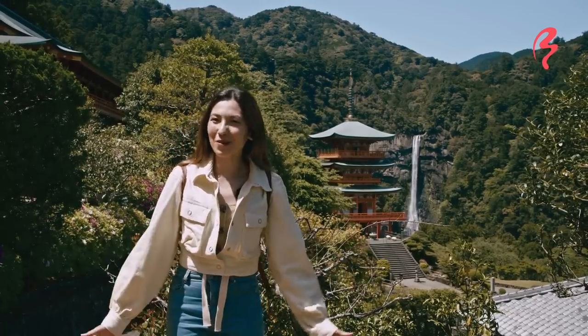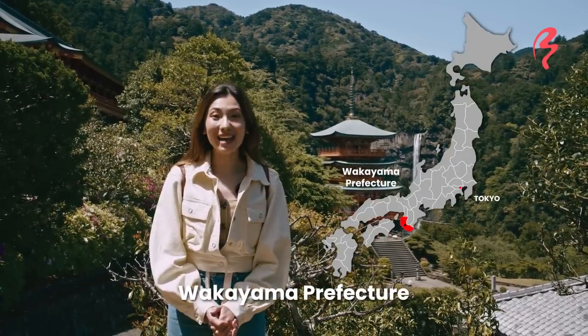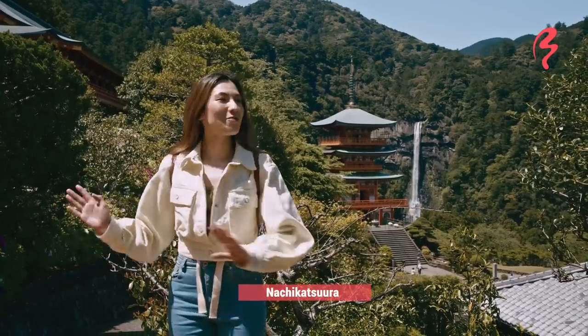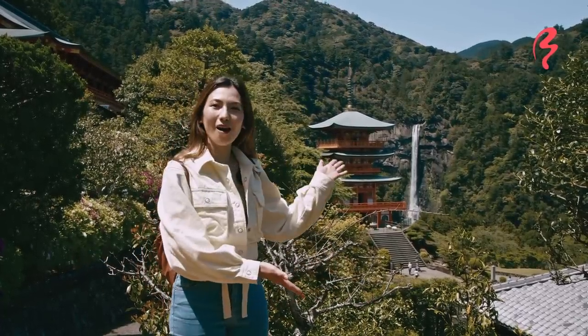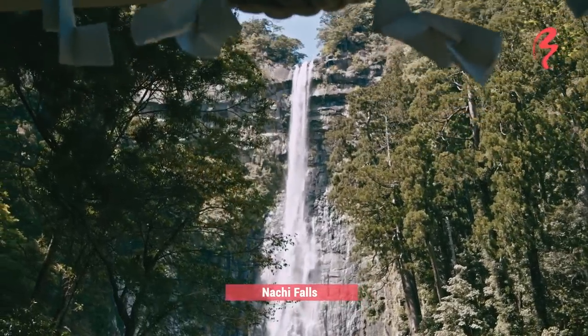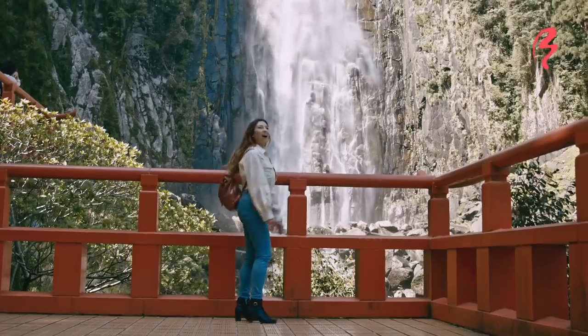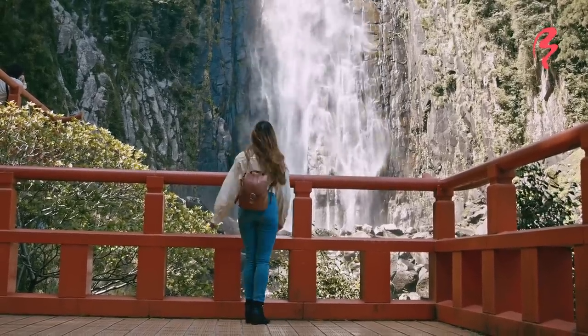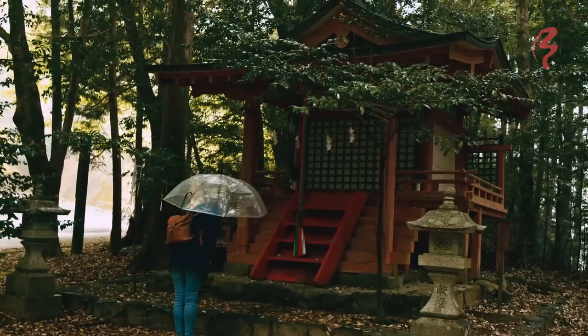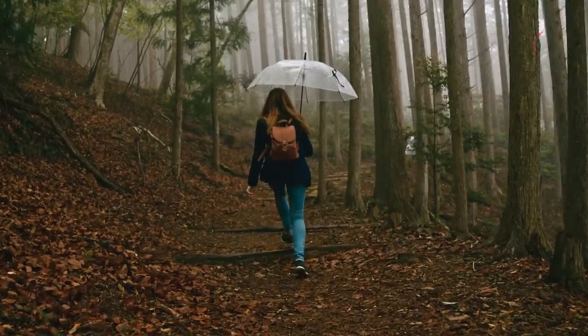Today I am in Wakayama Prefecture again. This is my last day here, and today I'm going to be exploring the town of Nachikatsuura. Behind me are the Nachi Falls, which is the largest vertical drop waterfall in all of Japan, and it is glorious. Incidentally, it is also a sacred stop along the Kumano-Kodo pilgrimage, which I walked part of in the last video if you've seen that. If you haven't, make sure to check it out.